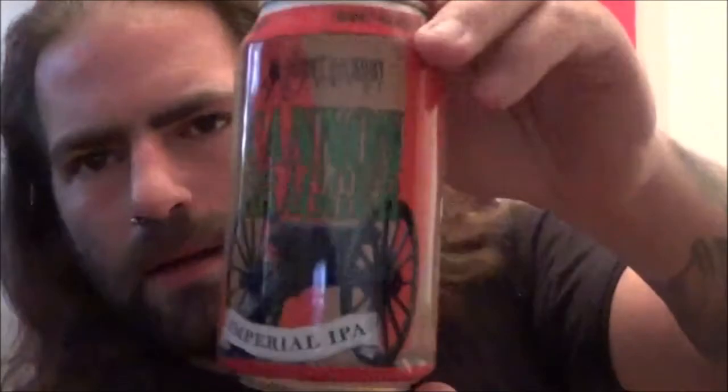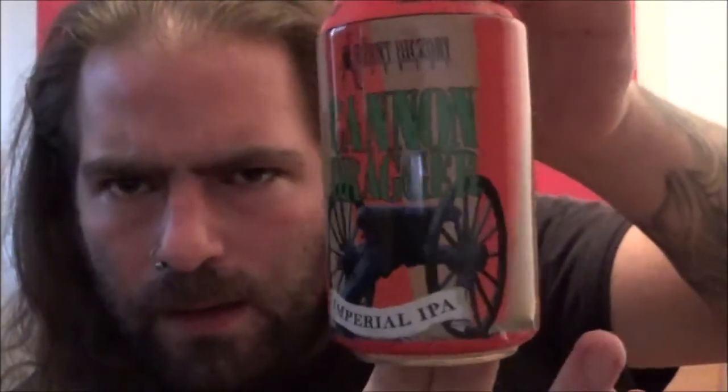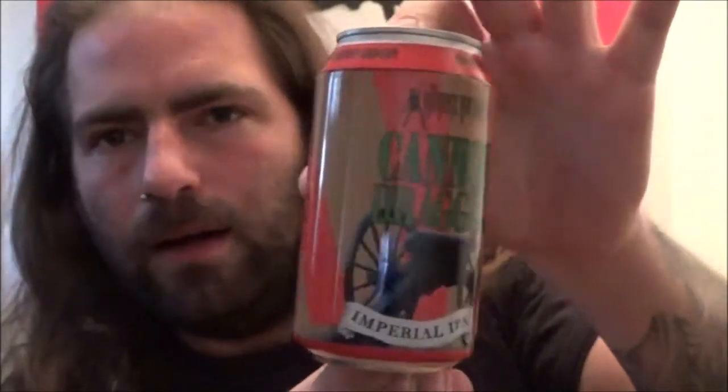Okay, so the next beer and the last beer for this video will be from the Burnt Hickory Brewery, Cannon Dragger Imperial IPA. Let's have a look at the can. There, you've got a good old cannon on the old label there. It's a fairly simple design, quite nice though. There's a big difference between simple and boring. This is simple and effective. I like that.